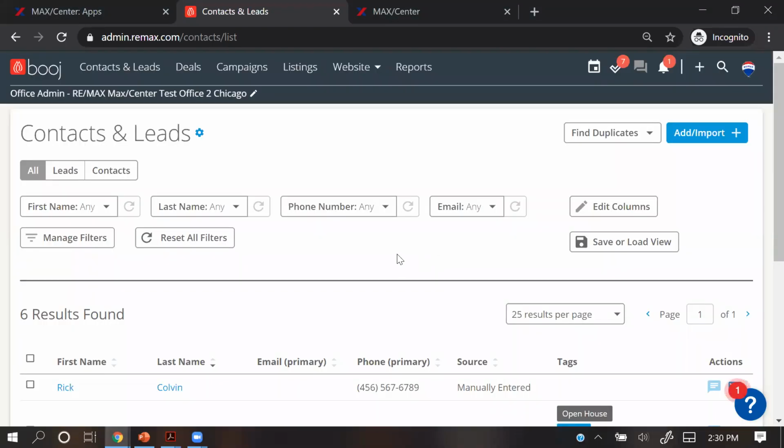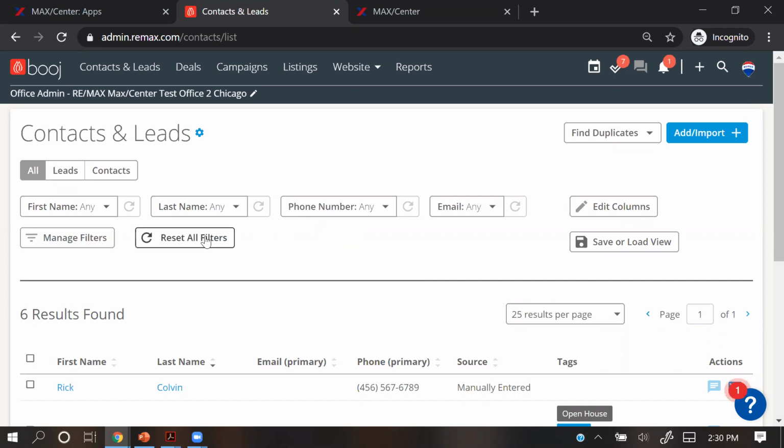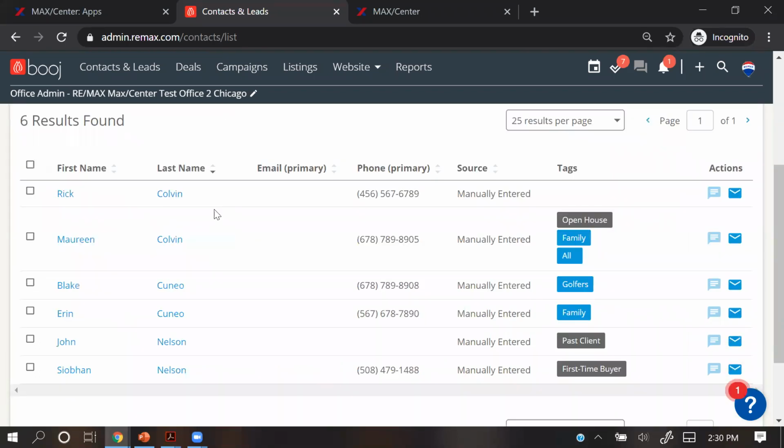Now, when we're asked about how to sort, here you can sort by last name or first name, and you can reset all filters, and everything will automatically sort alphabetically. Okay, so you can either choose how to find people, or when you reset filters and there's none in place, it's simply going to give you an alphabetical list.